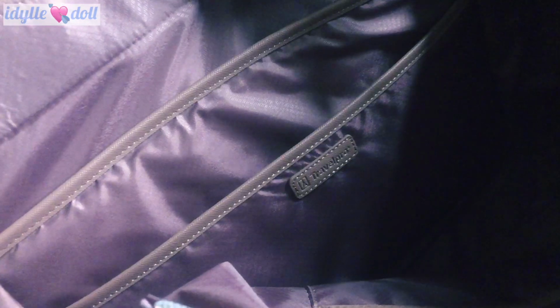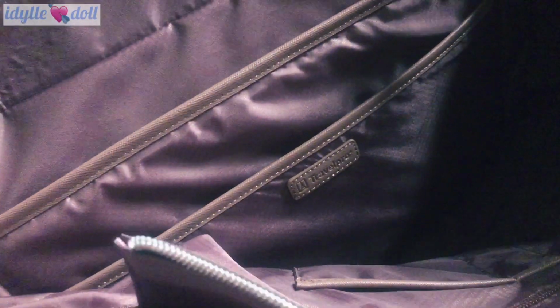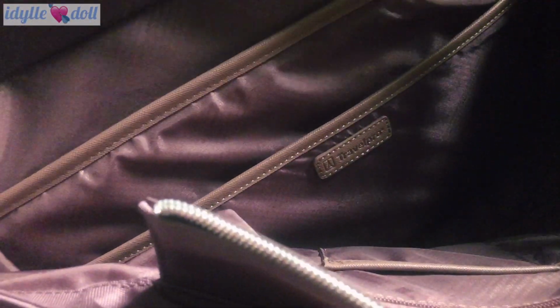I would say it wouldn't fit more than 12 inch. Even though it says 13 inch, I don't think a 13 inch can fit in here. And I read a review that it doesn't. You saw my 11 inch in there and it was already like, there wasn't much room left.